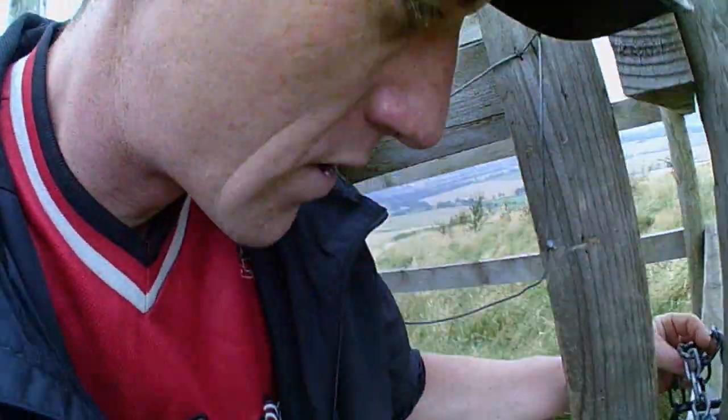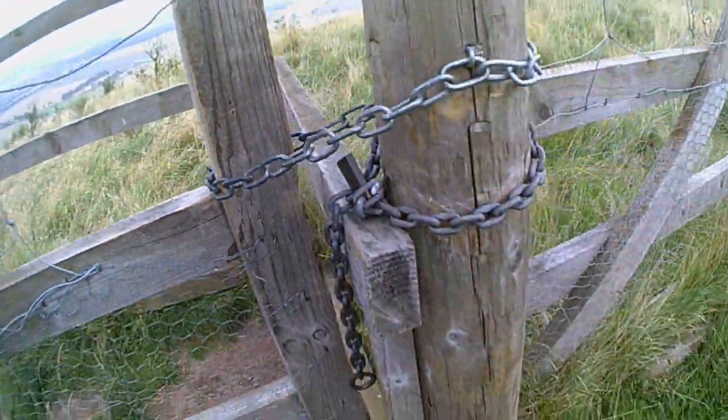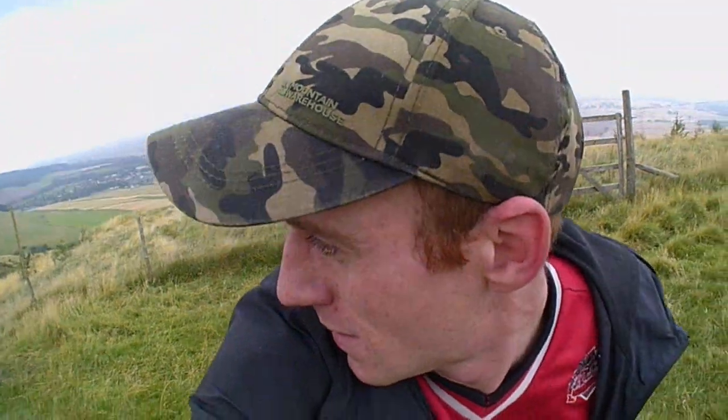I'm going to try and do this with one hand, folks. Is it possible? Secured. No sheep's getting into town today. Up the high street. I can't actually see any sheep up here though, but there is evidence of them.